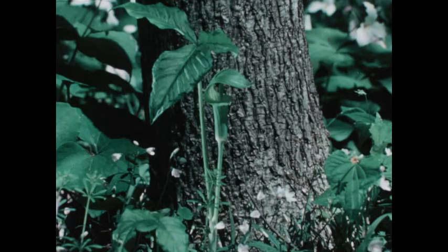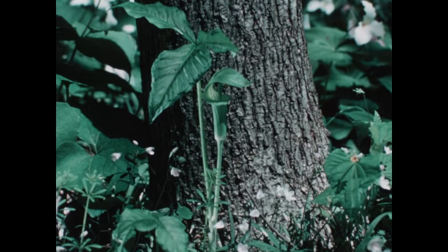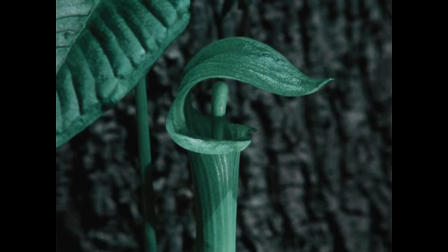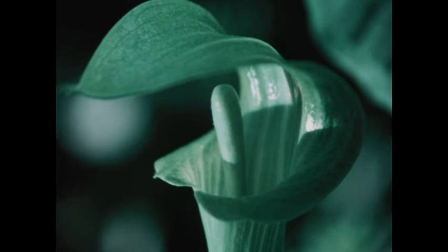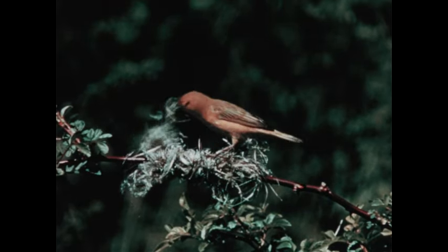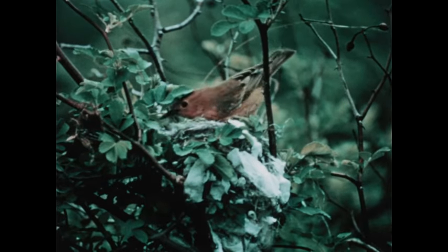Rain and sunshine help plants grow tall and full. The jack in the pulpit is one of the easiest spring plants to recognize. No other flower looks quite like this one. Something else that happens in the spring is nest building. Most birds build some sort of nest before they lay their eggs.